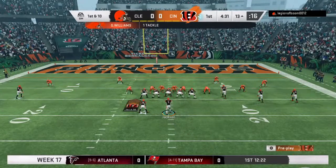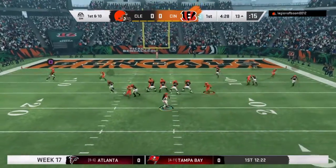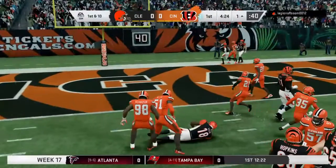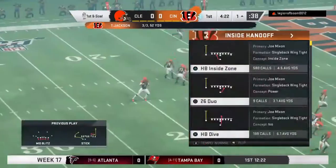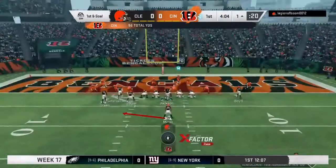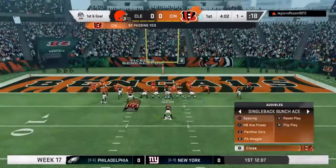So how about this for field position after the big play? Inside the 15 now as they come up on 1st and 10. Green brings it in, and he couldn't quite get there. Tackled down at the 1. Back-to-back nice plays, 12 yards that time and a first down.